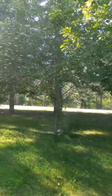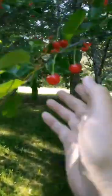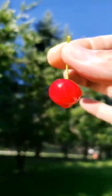See if we can take a look here before the sprinkler gets us. Look at these guys. Look at that.